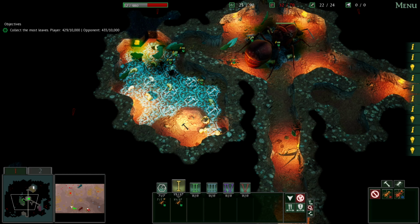The leafcutters have clashed northeast of the nest. The hillside Atta colony is falling behind. With their demise at hand, they have no choice but to strike back at their opponent.